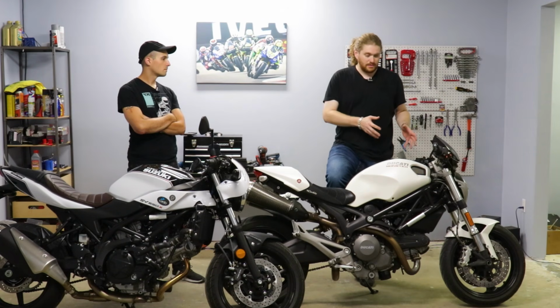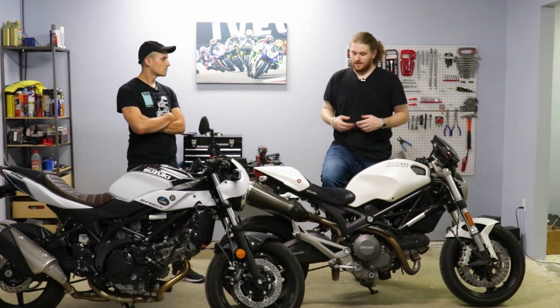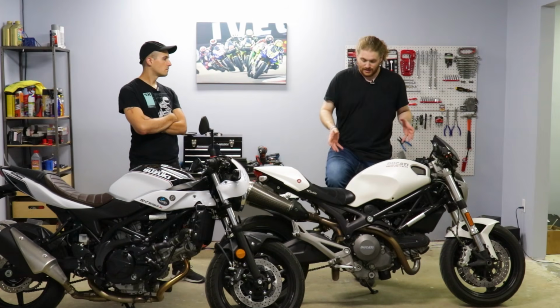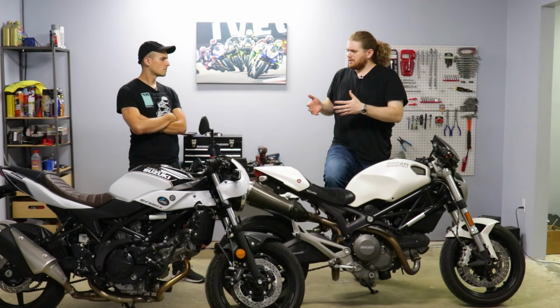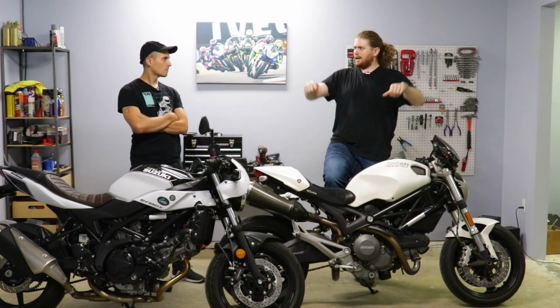The throttle feel on this is a little bit better down low than on the SV. The seating position is very different than on the SV, and that's not just down to the clip-ons either. That's just down to how this is a very aggressive, muscular stance, whereas even the fully naked bike spec version of the SV is very upright.